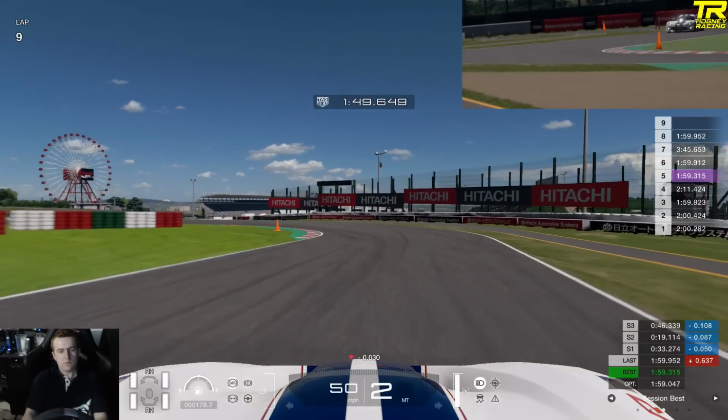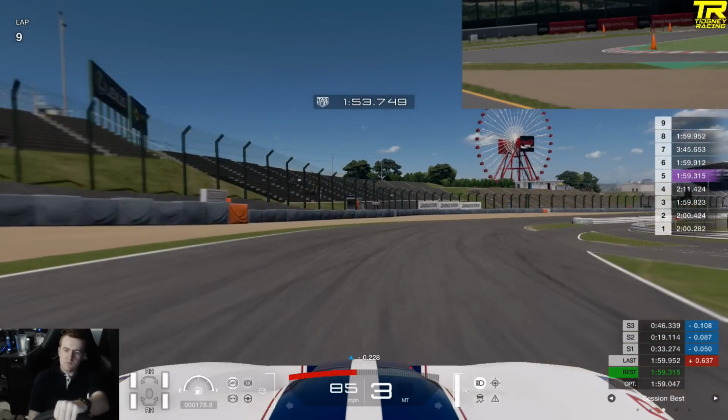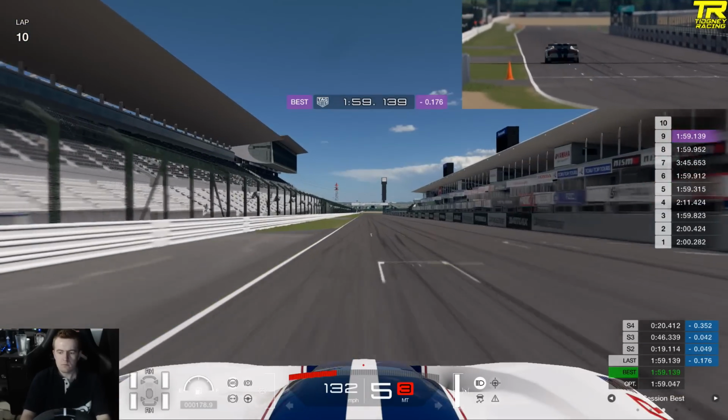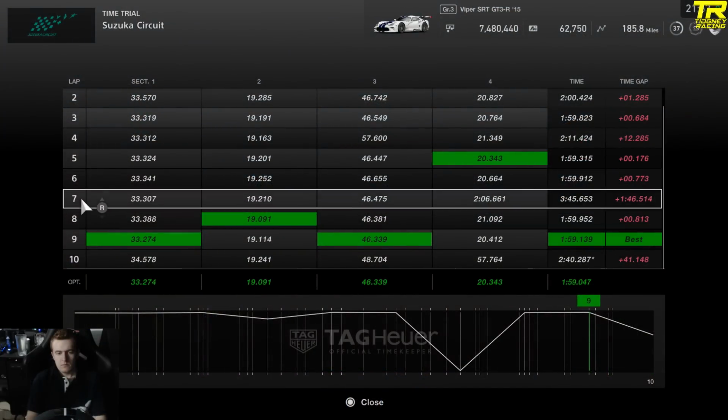It's a very fast car. There's only the GTR which has got 157 there as well. So both these cars very quick. So round, I actually went off there once. So as I say, understeer is the big killer in this car. 159.047 is the optimum we get.